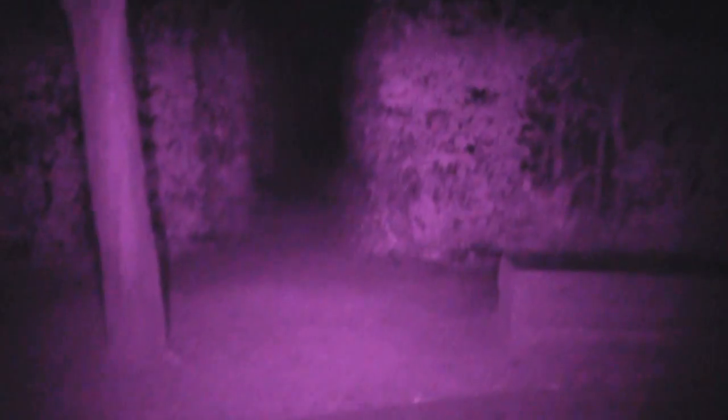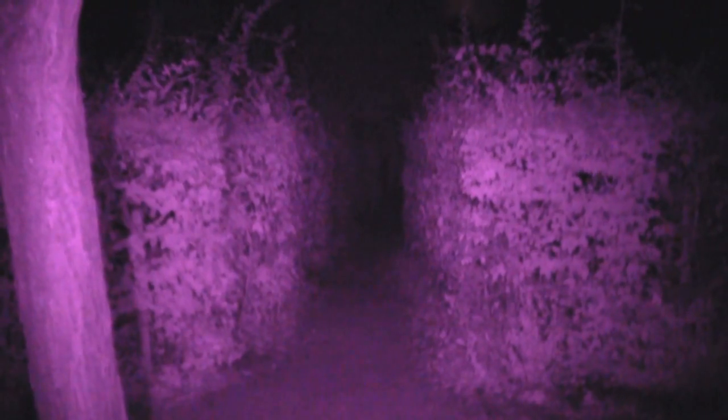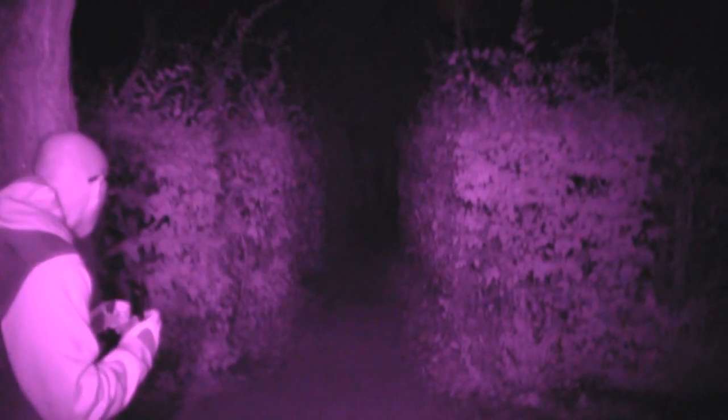Something just went by there. Pete. See the gap in between the trees there? Down towards the gate? Down there. Something black just went across it. Right, stay still. Stand still a sec, Pete. It was in between the space. Something black went straight across that space.